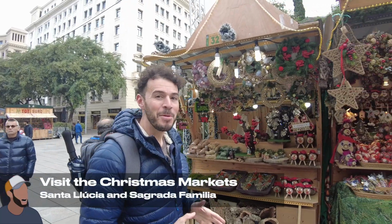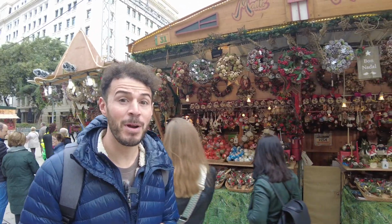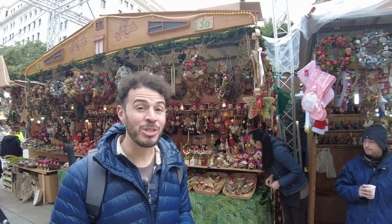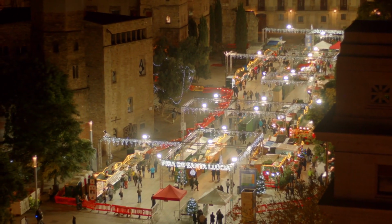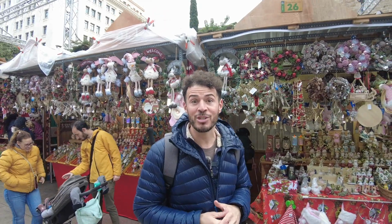And if you're here in December, you've got all the Christmas markets set up. In Barcelona, there's two major Christmas markets, and we're right outside of the cathedral at the Santa Lucia Christmas Market, which is the oldest running one in Barcelona and been set up since 1786. Because there's so many things being sold over here, they had to set up another site in front of the Sagrada Familia. So definitely make your way over and check that out as well.